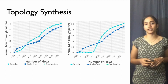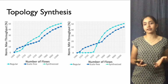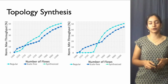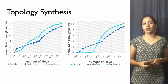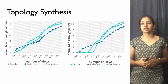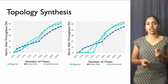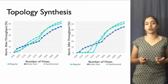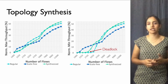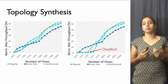In contrast, the scale-free graph has lower max throughput at a high number of flows, but its min throughput is better than the random regular graph, with it exceeding 0 at 2,200 flows. All of these topologies have about 300 nodes and 1,500 edges, and our synthesized topology with an optimized path length distribution strikes a pretty good trade-off between these two properties, achieving high throughput at a large number of flows, but also having better deadlock behavior than the random regular graph. So this shows some promise in how these synthesis techniques can generate robust topologies that have better deadlock properties.